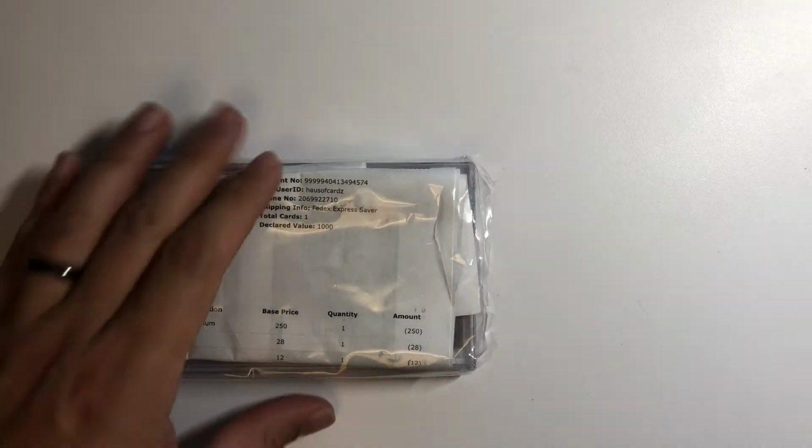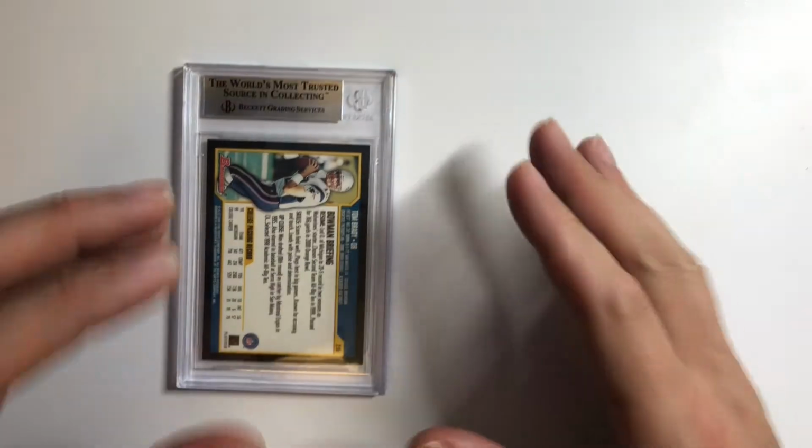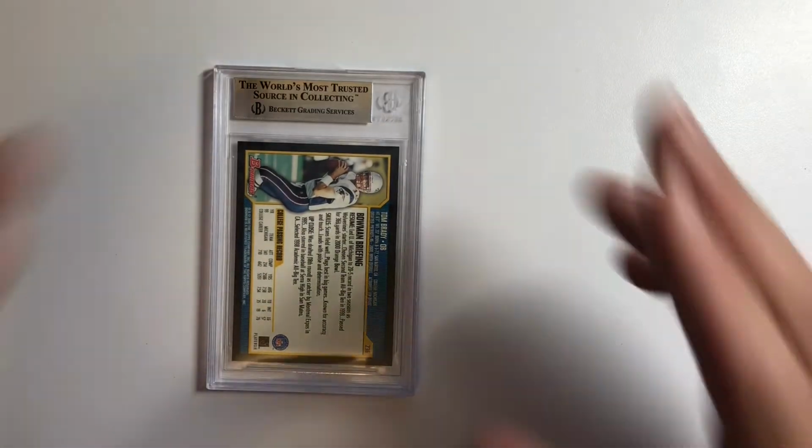So with that being said, here is the card, and this did come back, I would say, within 10 to 12 days from the time I sent it to the time it's back in my possession. So the grading fee on this was $250, like I mentioned. There was, of course, a little bit of shipping in there, but just for simplicity, we're going to keep it basic. So let's first talk about what we're into the card for.